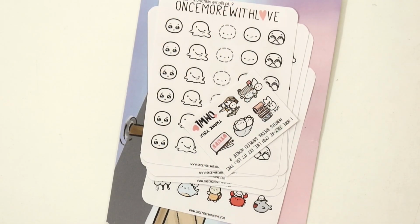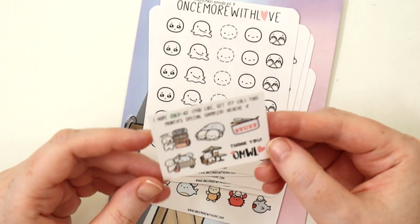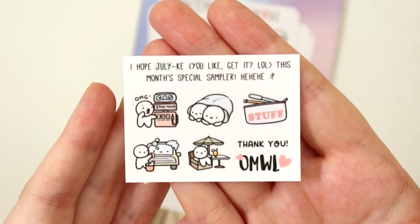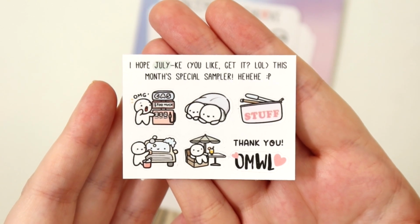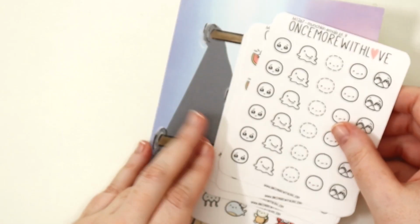Finally, for the characters, another woman that I love and adore, it's OnceMoreWithLove Marg, and her munchkins. You know how much we all love the munchkins here. But this is the July freebie. Look how cute. Look how cute. That's so cute. I usually just plop these into my reusable sticker album so they're all easy to reach.